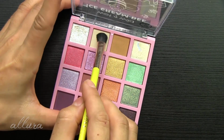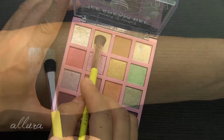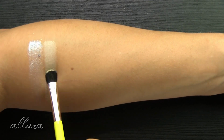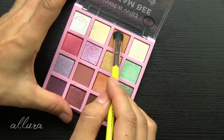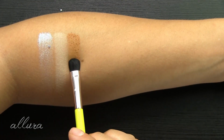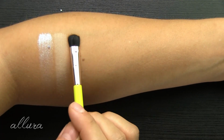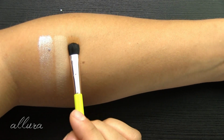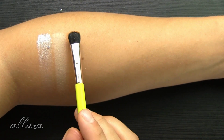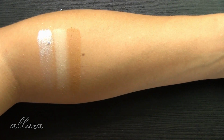Shade number 2 is called You Got Soft Served. And this one is like a buttermilk cream. Applies really smoothly, matte finish. Next shade is Waffly Cute. This is a warm toned, very orangey, dusty orangey based brown. And it has, looks like sparse gold shimmer.